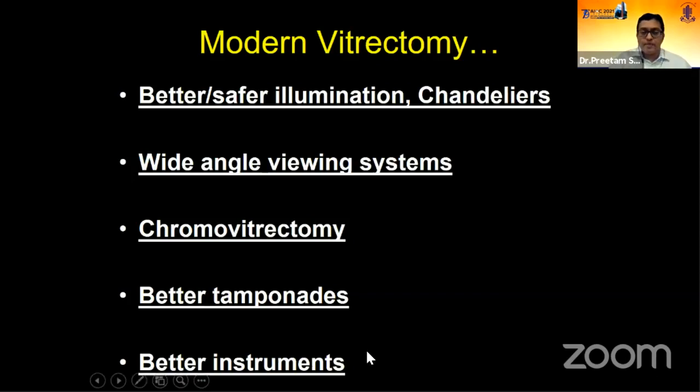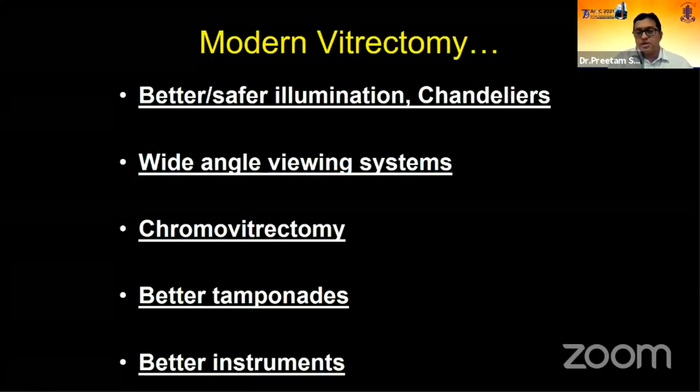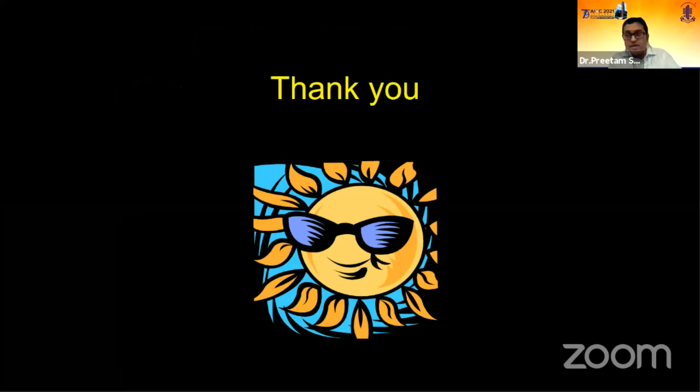And of course, better instrumentation. There are better forceps nowadays, better endocauteries. So all these things have helped us to improve our surgical results for vitrectomy in retinal detachment. So that is where I rest my case. Thank you.